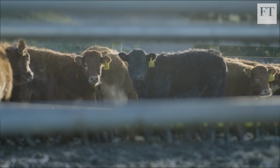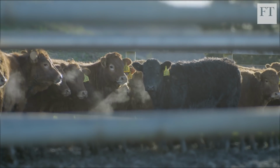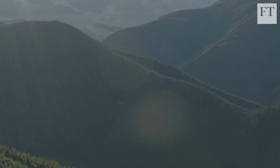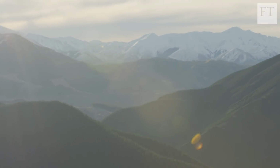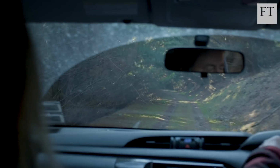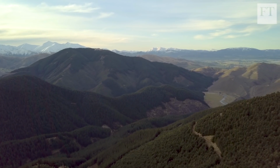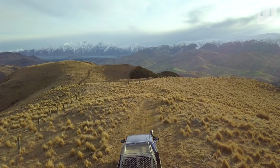Agriculture accounts for almost half of greenhouse gas emissions in New Zealand. It's one reason the government encourages growing trees for carbon credits. Warwick's got about 520 hectares of forest on what I'm now seeing is a large and varied property.